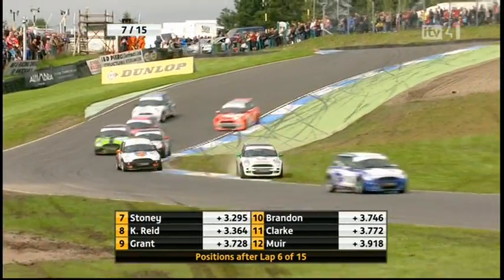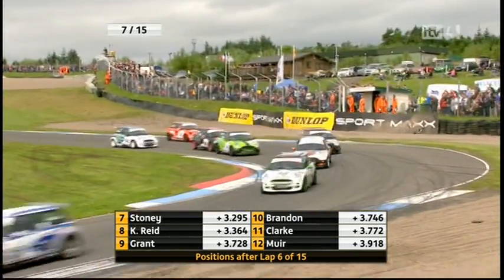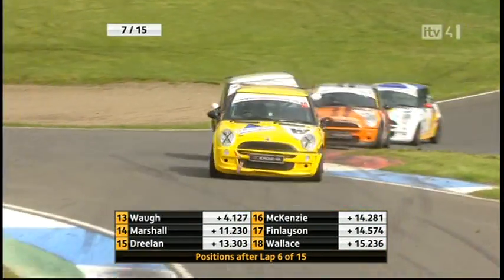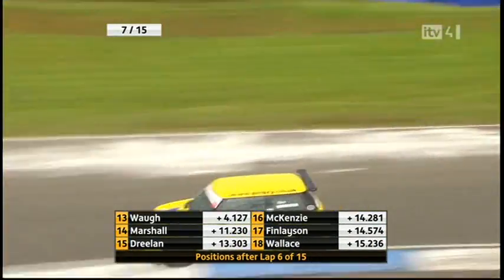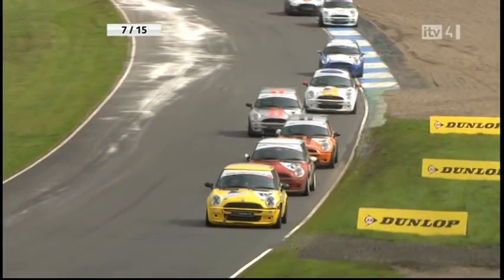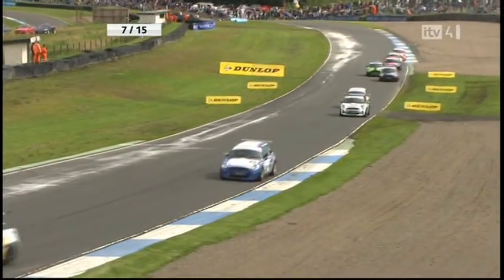And oh my goodness me, well, we're inventing some new circuits here. I know you can go the other way round Knockhill now. Kyle Reid rejoined in front of Shane Stoney. There is the lap record holder, the white car with the red and blue checks on. He's the man with the fastest lap, cutting his way through the field. Stoney on the last lap from 13th up to 7th. He's behind Kyle Reid, the white car with the green wing mirrors. So Shane Stoney coming up.